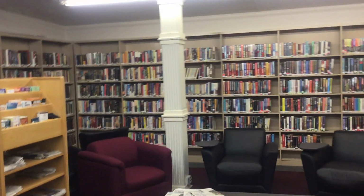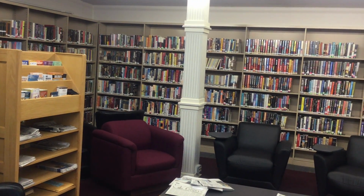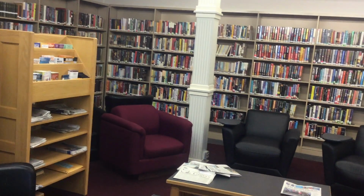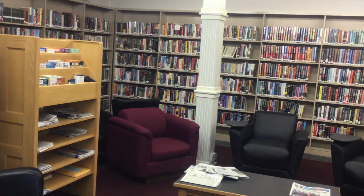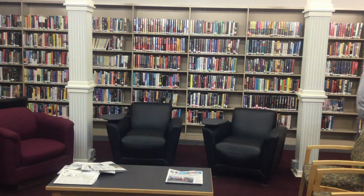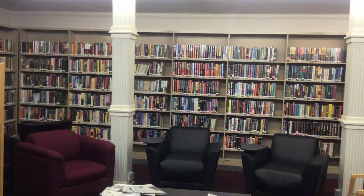It's the adult section. Adult fiction looks like it's all interfiled regardless of genre. Yeah, they pull out westerns and then inspirational fiction, but that's about it. In large print. Being the more popular genres for this library? Yeah.